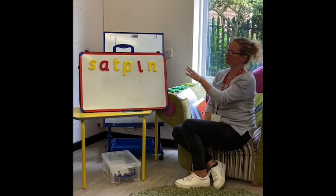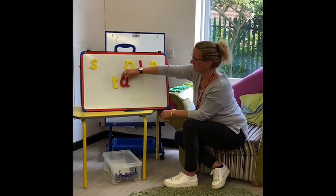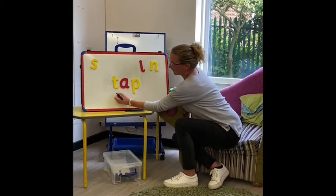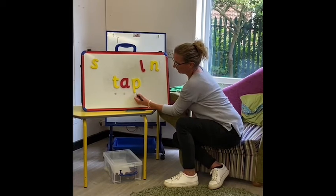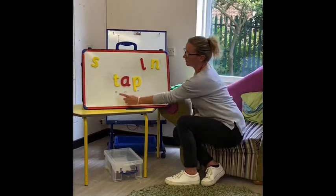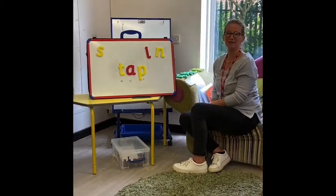As soon as the children start to recognise some of these sounds, we'll start to encourage them to pick letters out and to create words with them. So for example, we might do this with them and we would put what we call sound buttons underneath, which you can do at home. And we would say to the children, when we press the sound button, they're going to say the sound. So we would go t, a, p, tap, and blend those sounds together.